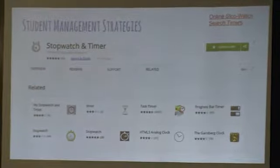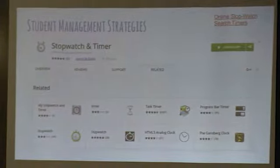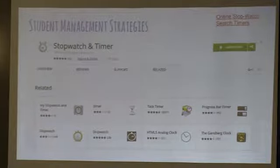And then this is just when I did a search on Google Chrome. Those are some apps and extensions that you could get off of Google. Up in the top right corner, I've got links to Online Stopwatch, which is one that I like. It's either a countdown or a timer, and I like those. And then the second one is just a Google search of timers. When I typed in Google and looked for timers, it had a whole slew of them. And even at the very top, Google has their built-in timer that you could just use too. So they're readily available.